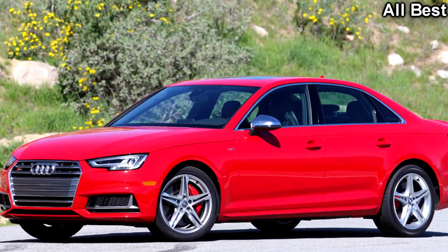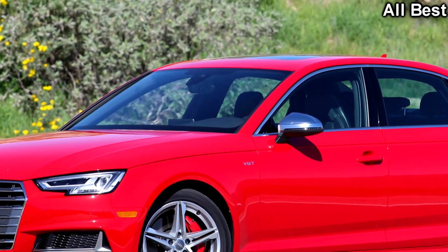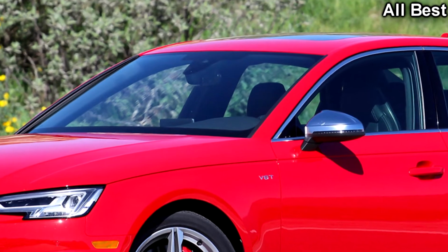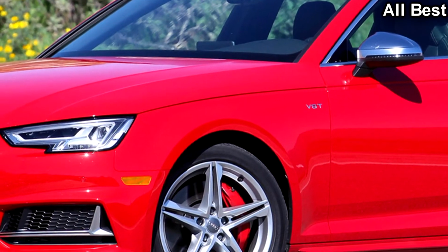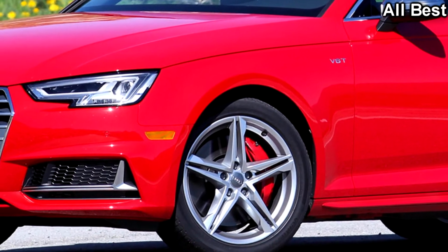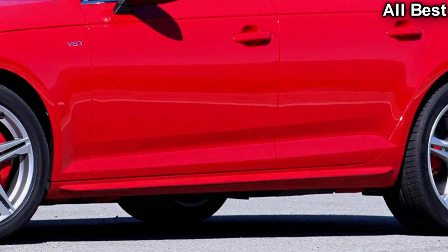The standard 18-inch wheels on 245/40 series Hankook summer tires offer a controlled, confident ride quality, though I'm left wishing for a touch more rear-end grip during hard cornering. The S4's nose.